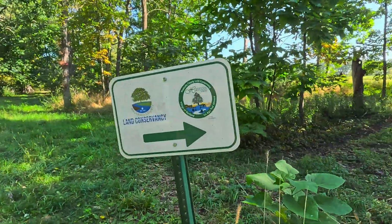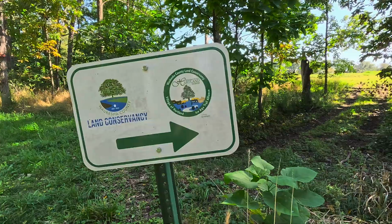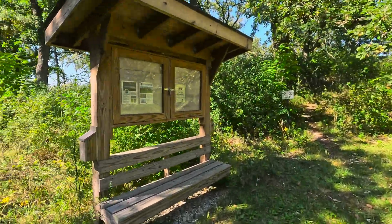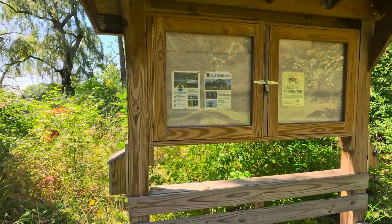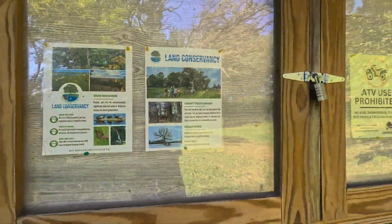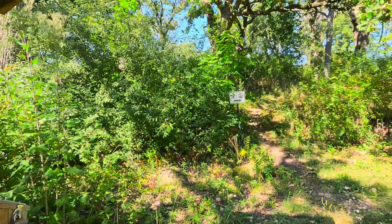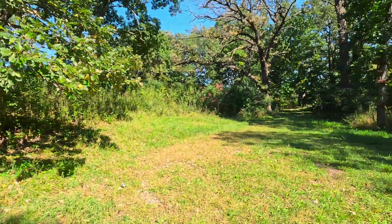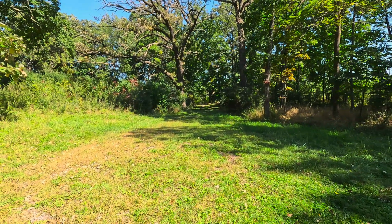Okay, now we're at the other end of the Land Conservancy. And look, a small kiosk here. More Land Conservancy going up that way. And we have a trail going up. I'm going to check my AllTrails to see where this will put us out to.